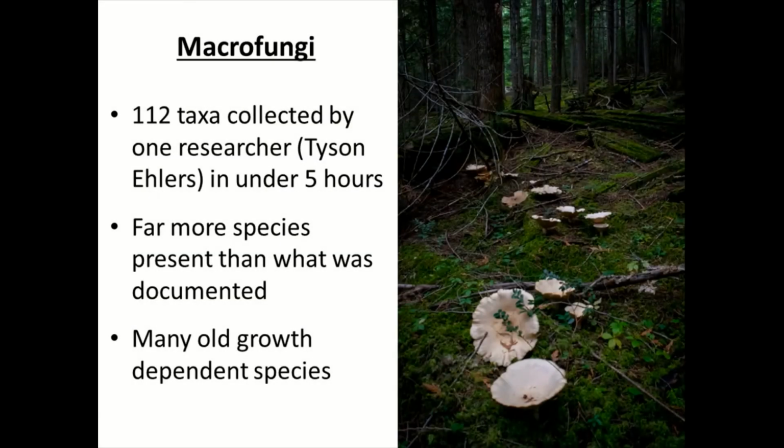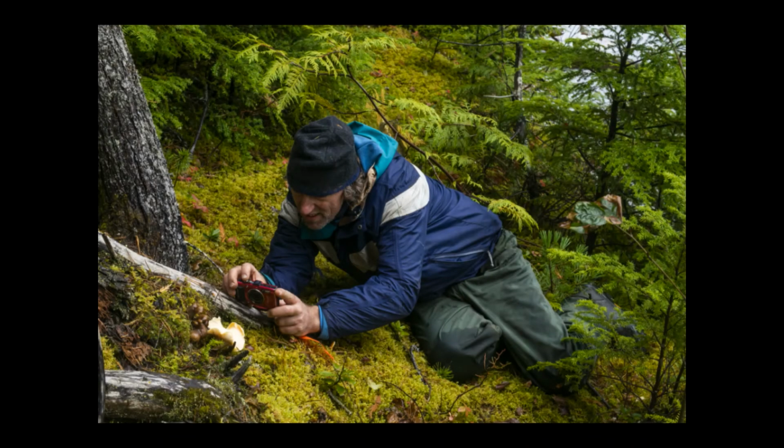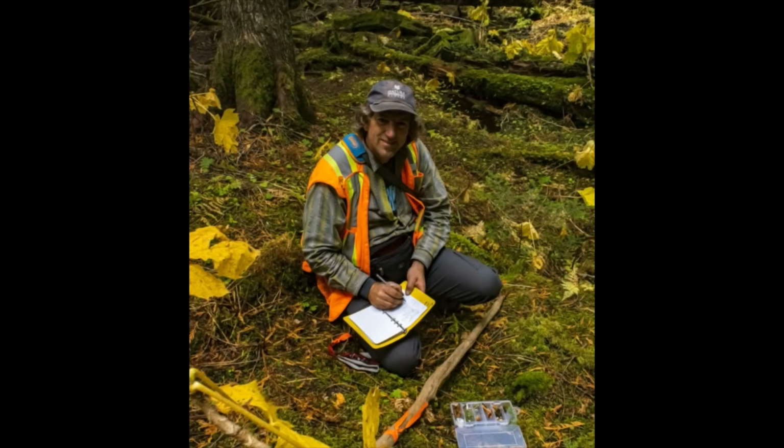So when we undertook the first wildlife habitat assessment, we were completely distracted by the diversity of macrofungi that were popping up all around us. And as soon as we got home, we had to call our mycologist friend Tyson Ellers to undertake the first mycological assessment of this valley. And again, this was just an initial survey.